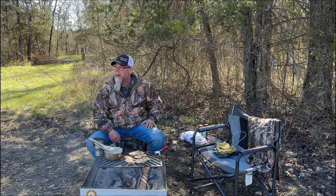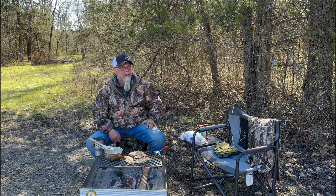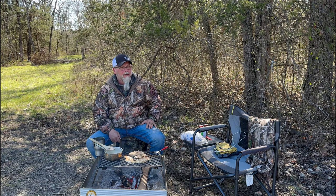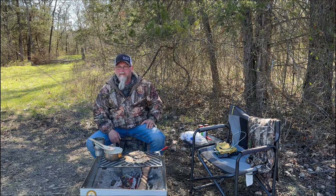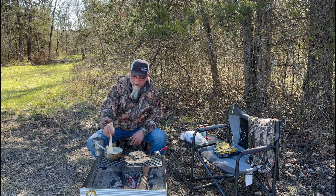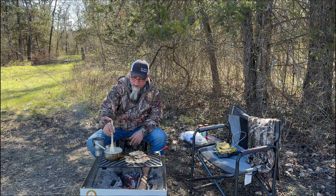That's one of the reasons I like to come out in primitive camp like this. I like to get out where the wildlife is. It's nothing to be up here to see three or four deer, some coyotes, rabbits, and plenty of squirrels, armadillos, whatever. There's a lot of wildlife up here and not a lot of people, so they don't mind coming out.